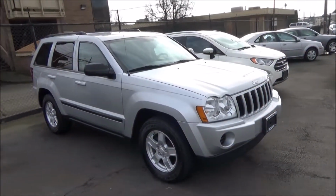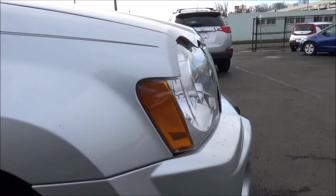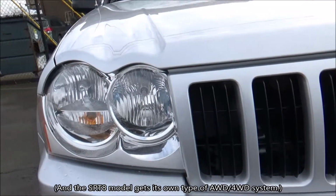This Laredo has QuadraTrack 1, which is a full-time 4-wheel drive system that is all automatic and doesn't have any actual 4-wheel drive controls like the more advanced QuadraTrack 2 and QuadraDrive 2 systems have.